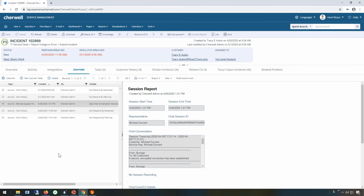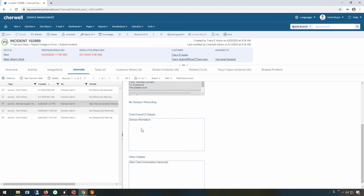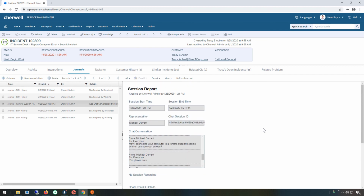When each of the sessions ends, a journal support history is brought back to the ticket. It captures the session start time, it captures the session end time, the representative that worked on the ticket, any chat session IDs, any chat conversations that took place between the customer and the technician. Are there any recordings of this that took place? And any additional details that you may require, things like CI events, CI details, and other details can be passed back to the ticket for auditing, escalations, and knowledge, and any other data required for reporting purposes.